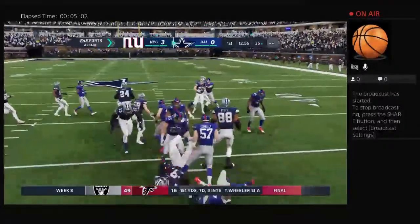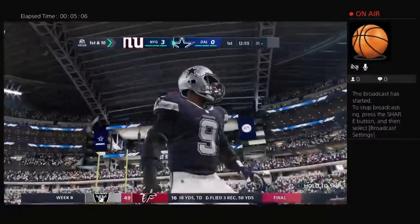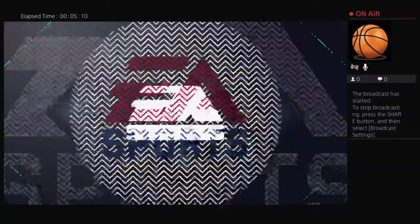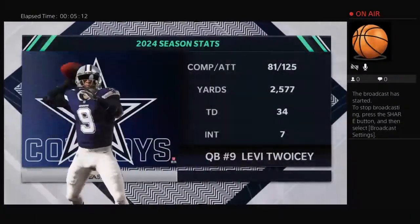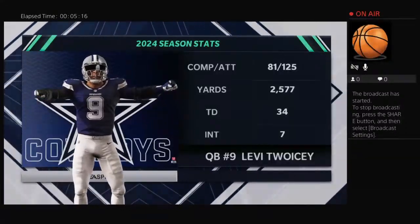Now a crease here as he's past the 30. And they'll start this drive just across the 30. Pretty nice work on the return. So here are the Cowboys now ready to go on offense for the first time. And a look here at their go-to guy under center.